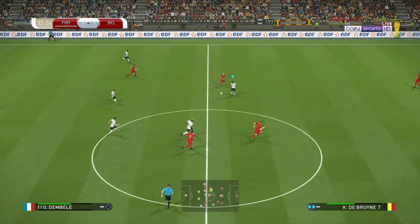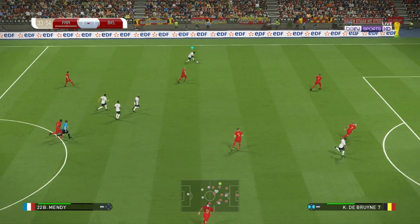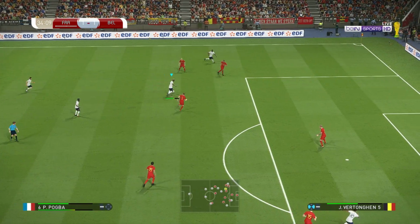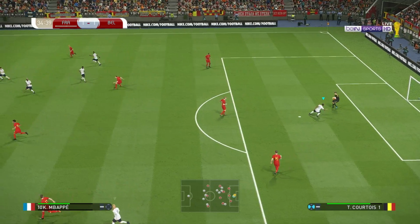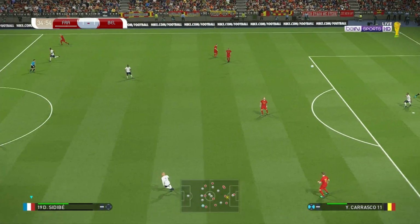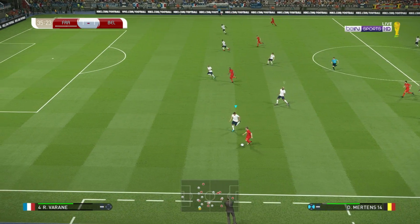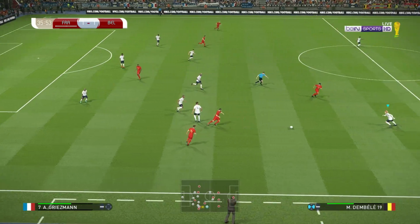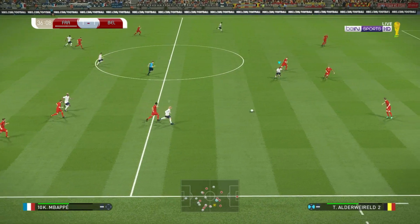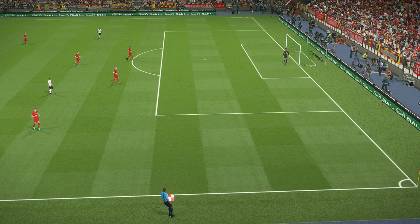Fekir. And it's Mondi. Who's he going to play in? Pogba tries to stroke it through. Great strength on the ball. Varane sticks in a foot to win it back. Decent looking ball. Well, there's something you don't see every day.